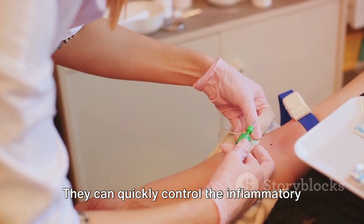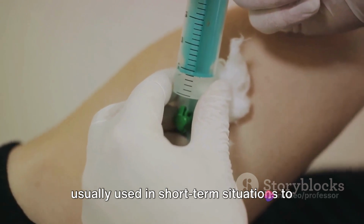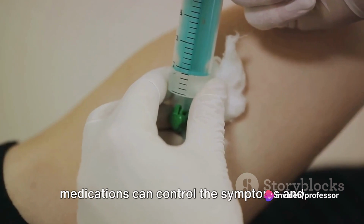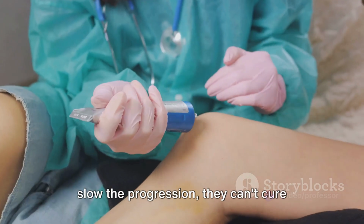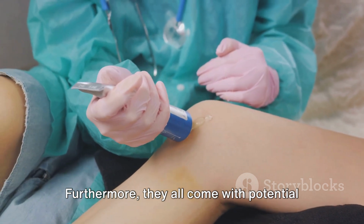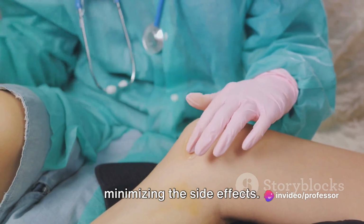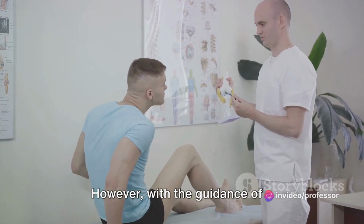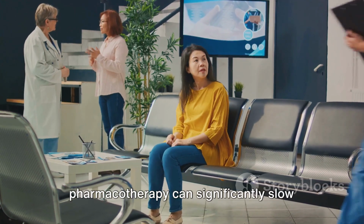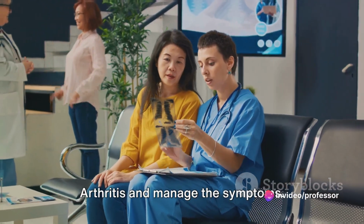They can quickly control the inflammatory symptoms of rheumatoid arthritis and are usually used in short-term situations to get flares under control. It's crucial to remember that while these medications can control the symptoms and slow the progression, they can't cure rheumatoid arthritis. Furthermore, they all come with potential side effects, so it's always a balance between managing the disease and minimizing the side effects. However, with the guidance of a healthcare professional and an individualized treatment plan, effective pharmacotherapy can significantly slow down the progression of rheumatoid arthritis and manage the symptoms.